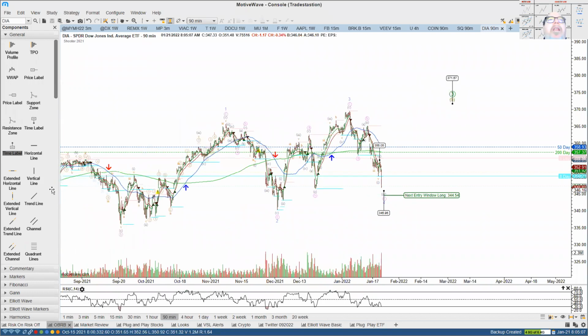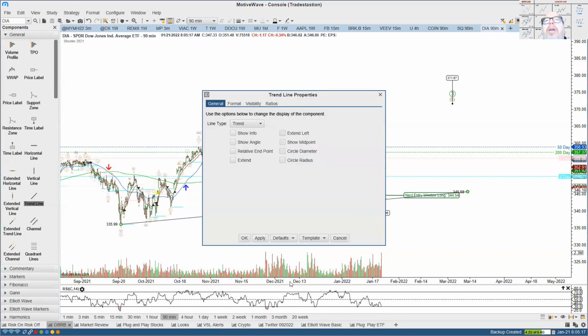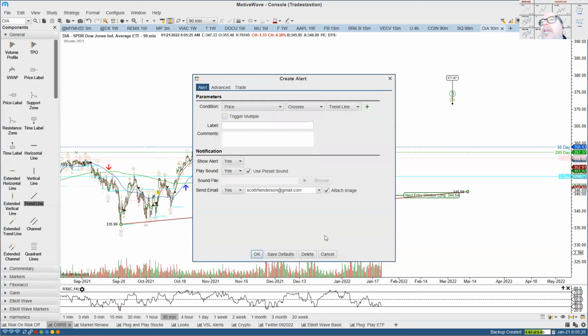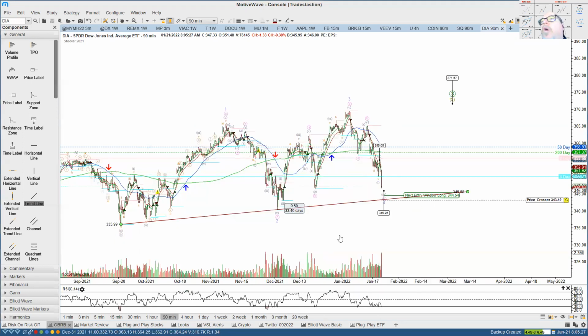I think this speed line holds, I don't actually have it drawn here. I went with a fresh and clean chart this morning, just that way I didn't have to spend so much time there, but I think that speed line will hold. If it breaks below that, then I would be a little concerned. So a close below 345.58 opens up further downside. But other than that, I don't see anything that should be crazy there.